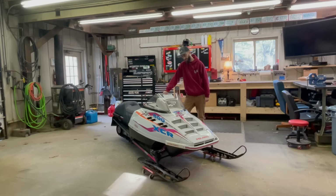But the speedometer does work. It does have 850 miles on it, unless the dash has been changed out. But we're going to look over this and see if it is really 850 miles. I learned a little bit of a backstory on the sled, and I think it's been 850 hard miles. And in true New Hampshire fashion, we don't buy mint stuff. So let's look over this thing and learn a little more about it, shall we?